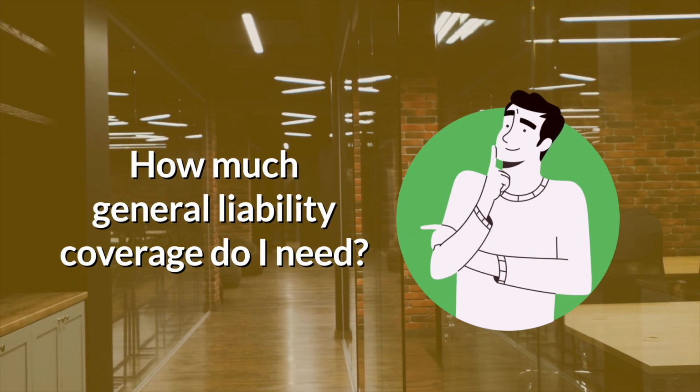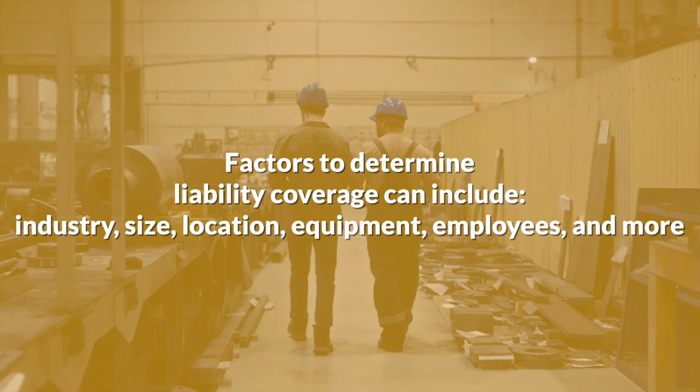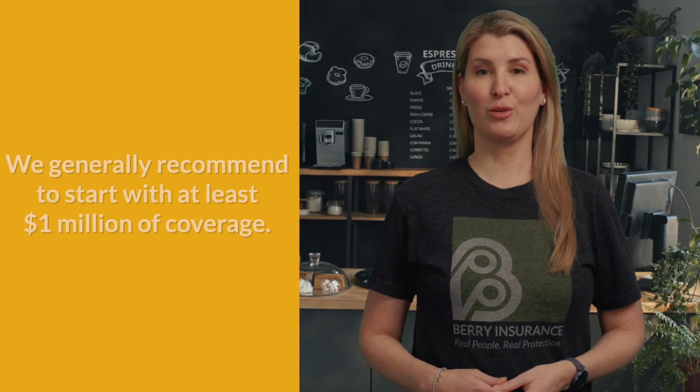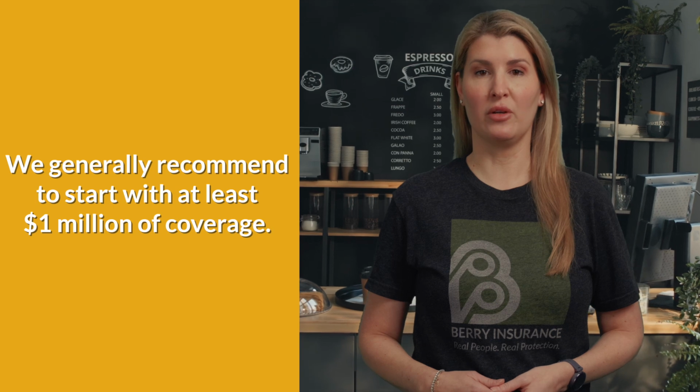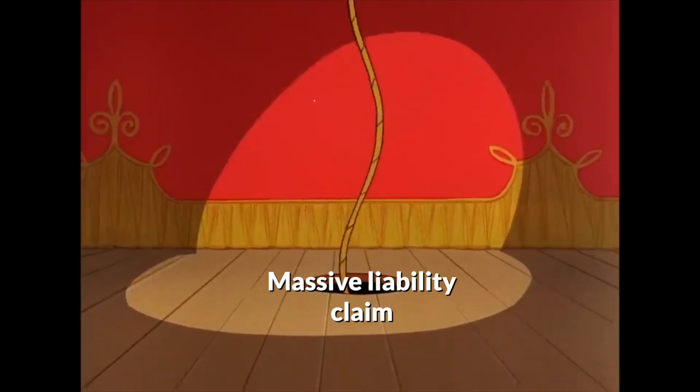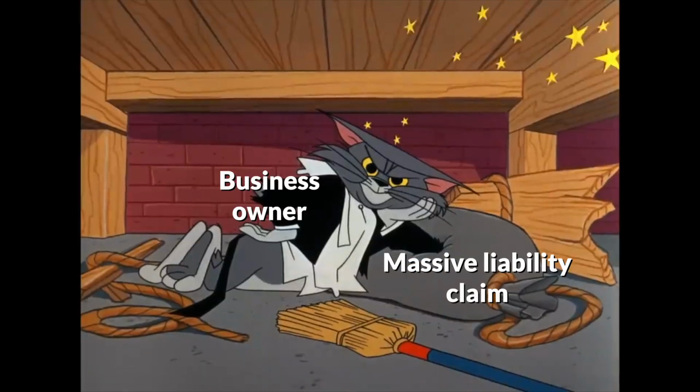How much general liability coverage do I need? Unfortunately, without knowing the specifics of your business, we can't fully answer that. However, when buying liability insurance, you have to consider what factors of your business determine liability risks, such as industry, size, location, equipment, employees, and more. We generally recommend at least $1 million of coverage to start. This might seem like a lot, but trust us, liability claims can exceed even that amount, so the more coverage you have, the better protected your business will be from costly liability claims.